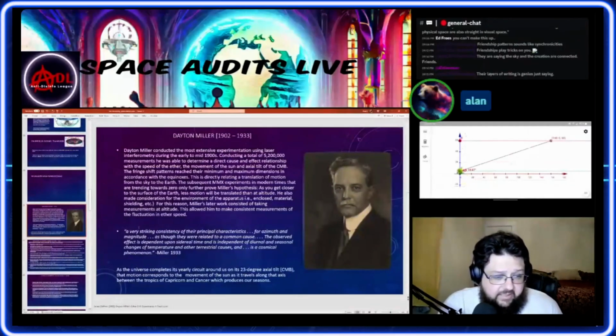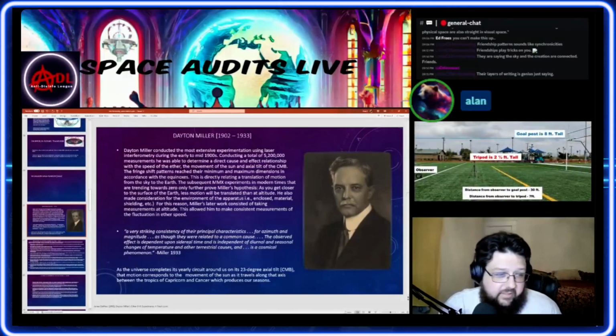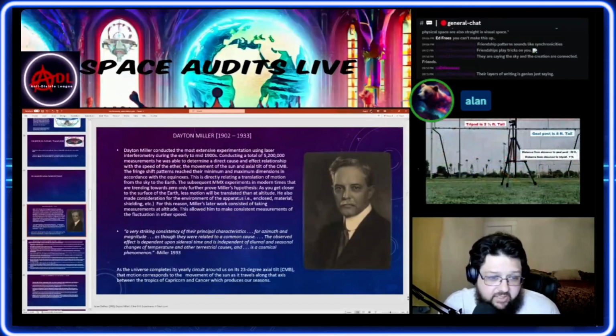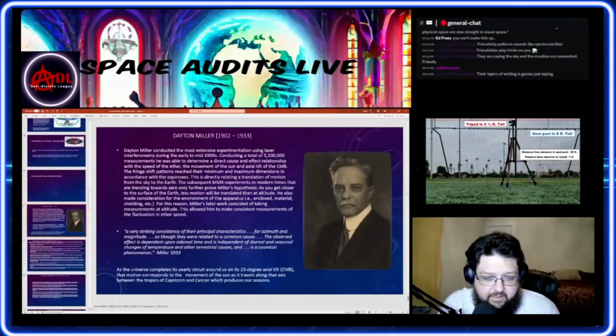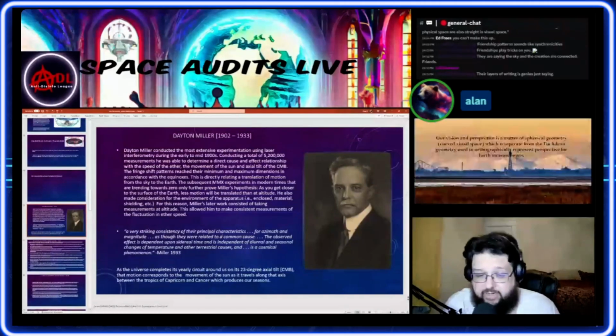So Miller says a very striking consistency of the principal characteristics for azimuth and magnitude as they were related to a common cause. The observed effect is dependent upon the sidereal time and is independent of the diurnal and seasonal change of temperatures or terrestrial causes, and is a cosmical phenomenon. So what he's saying there is that temperature changes throughout the season, wind, rain, heat, humidity, all that, he accounted for all that kind of stuff.